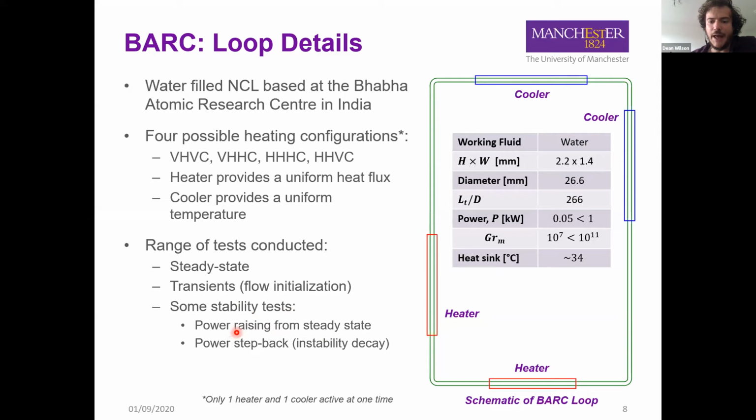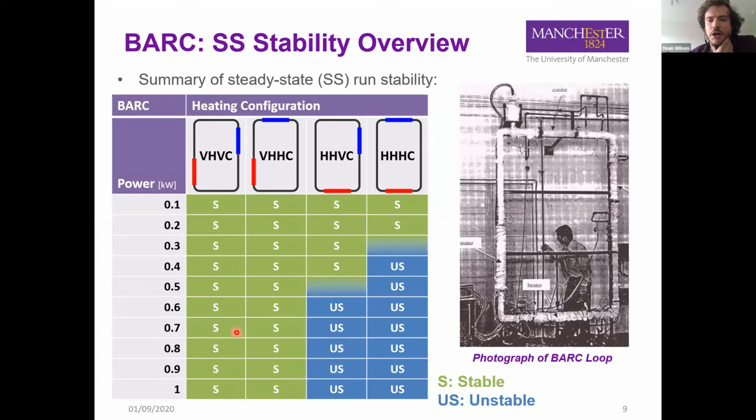So this slide is basically a quick overview of the stability tests that they've conducted for each configuration, just to give you a picture of what they found. The heating configurations are commonly referred to by acronyms, but I've added these diagrams as I still have trouble visualizing what the acronyms are, so hopefully those diagrams help. And the powers in the rows here are the power range of the experiment, from about 50 watts up to a kilowatt. These aren't individual cases that they solved, but rather just representative.